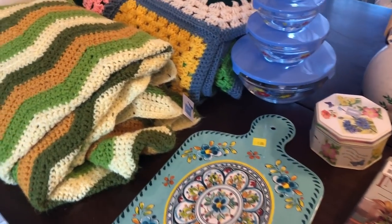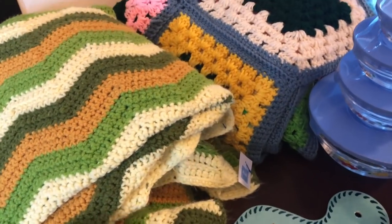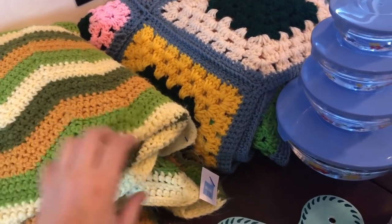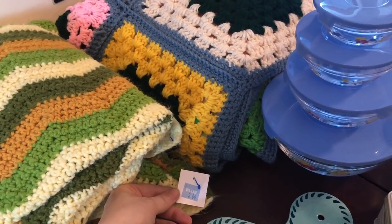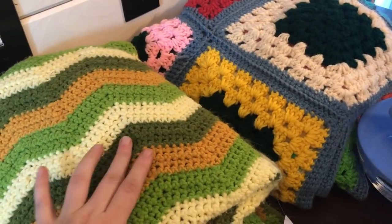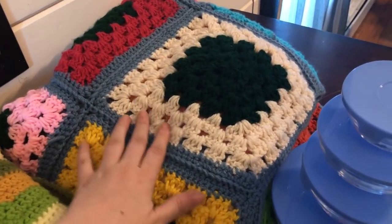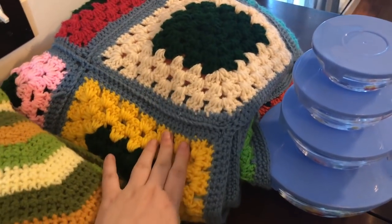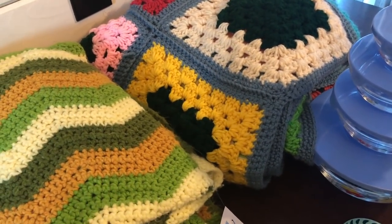So first items I picked up were a couple of afghans. I really like the colors on these. The afghans sell for $3 a piece. So I got this one here with the nice green and the chevron pattern and this kind of large grainy square one here.